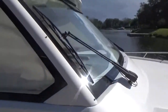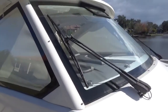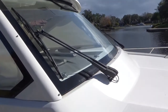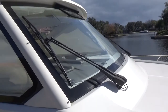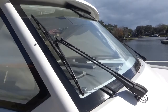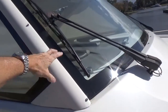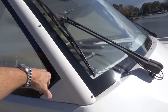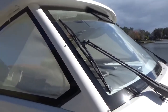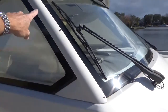Let's talk a little bit about the windshield. Pretty special windshield. This is a laminated glass windshield that Pursuit uses on all of their offshore boats. The laminated glass prevents them from having to heat temper the glass, which means when you look through it with polarized glasses, you don't see all the splotching that you do, which is from the heat tempering. This is laminated glass. Comes from Italy, if I'm not mistaken. Very thick, very nice windshield, very clear, optically clear glass. Fiberglass windshield frame, which is custom made by Pursuit.